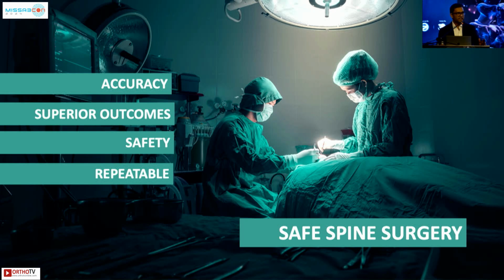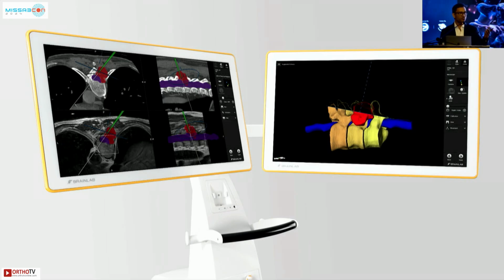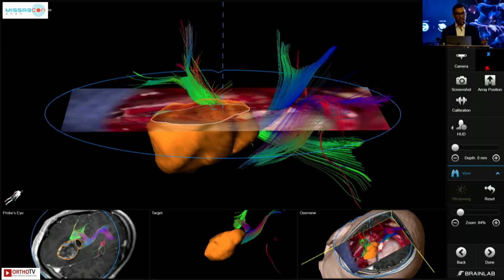So in the operating theater, the most important thing that we all want to understand, we all want to follow, is safe spine surgery, where you want accuracy, you want superior outcomes, you want safety, and you want something that's repeatable. So we take every precaution in your patient selection, in understanding your pathology, in using the technology. And in this boot camp this morning, we saw all those technologies which can be translated into your operating theater in various forms, whether you use an O-arm, a robot, or a 3D C-arm. So your diagnostic imaging and planning can happen there, and you can be very, very specific in terms of looking at the neural structures, as accurate as that.